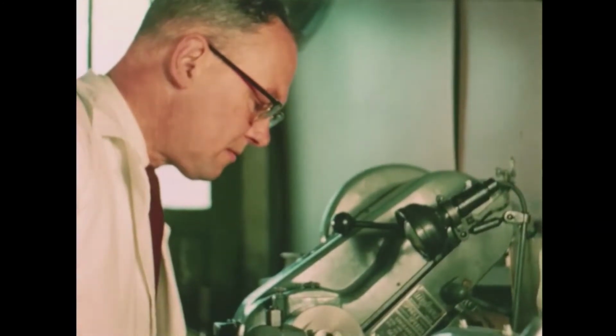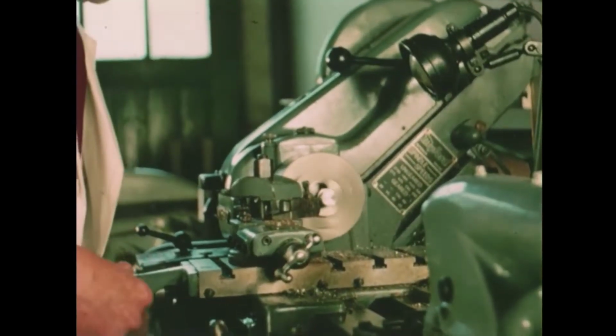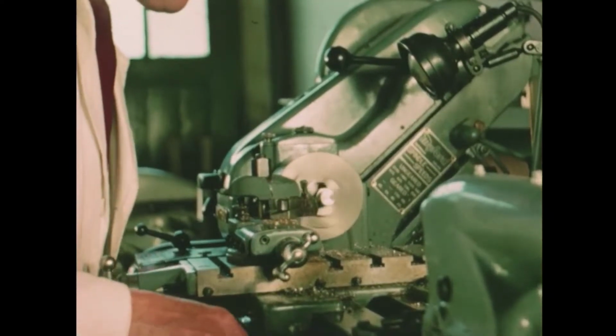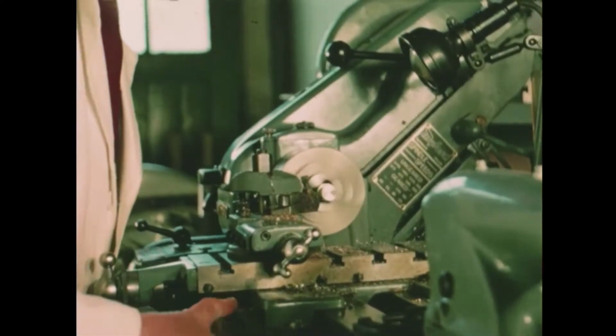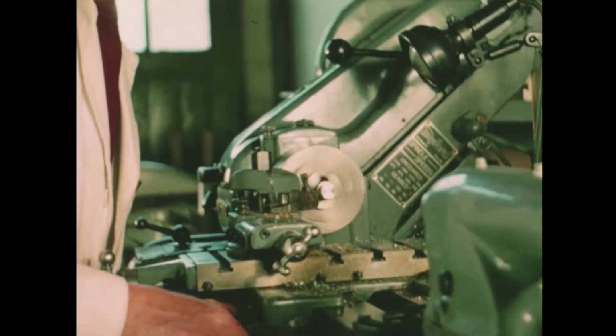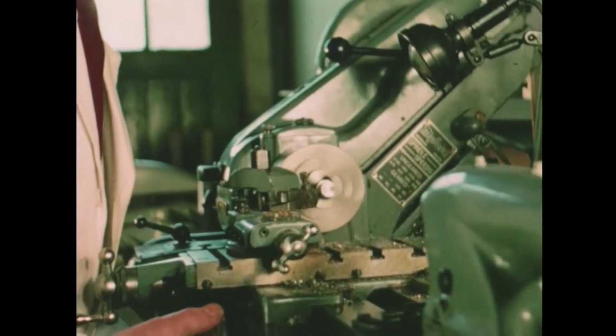Later in the film, we shall show some of the other gadgets they've made. The idea of forming a group could be copied anywhere. Every district has its disabled. Every district has able-bodied men of goodwill and skill and common sense. Next, her wheelchair, with its wooden arms.